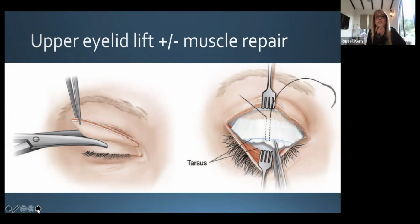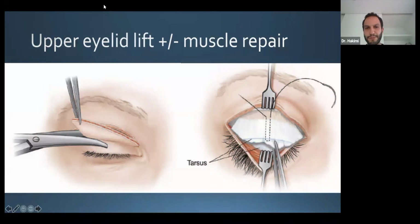Can I ask you a question, Dr. Hakimi? Sure. Is this done under a local or general? This is under local. It's such a minor procedure. It takes about 1 hour skin to skin, and we numb you up with a couple of cc of lidocaine. You close your eyes, and when you open your eyes, in about an hour, the surgery is done. The sutures come out at about 7 days after the surgery.